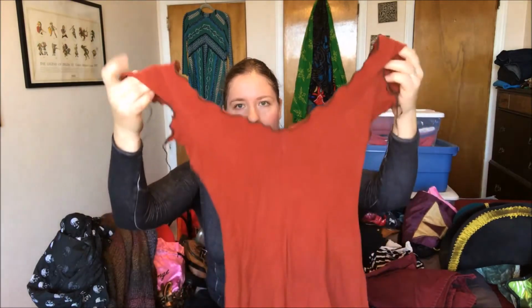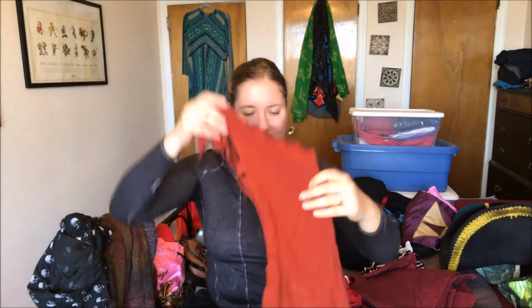Oh, this guy's sort of like my summer weight shirt. I will probably keep this one around for now. It's sort of got like a little off the sleeve thing. It's starting to get a little weak around the seams, so this one's not looking so good. I've had it a couple of years, like 4 or 5, but I'm going to keep it for now.